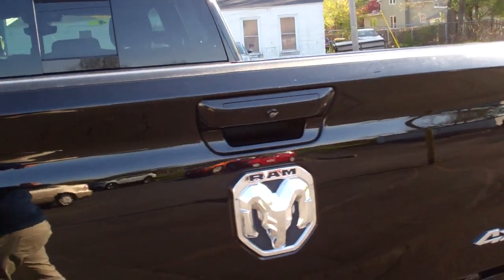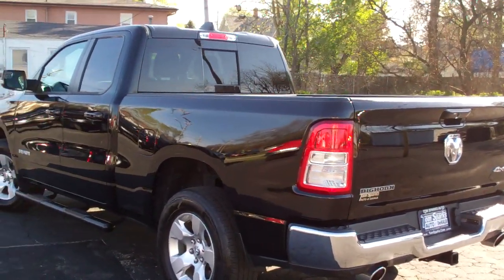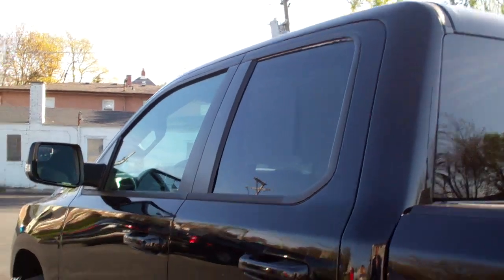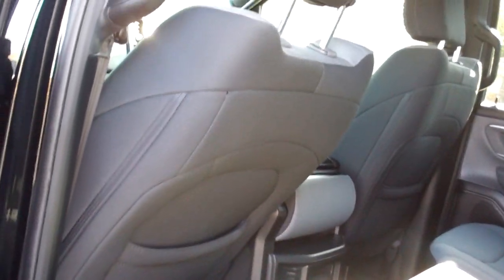Of course, you got backup camera, four-wheel drive, 5.7 liter Hemi, plenty of power, gets you there fast. Tow something you need, you can do that with this baby. Factory warranty left on it, nice and clean, gray cloth.